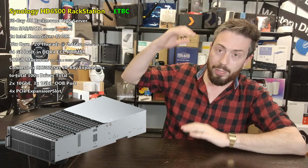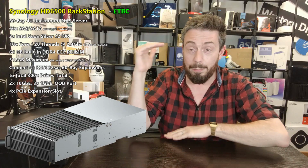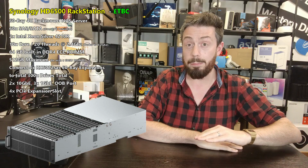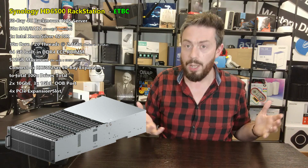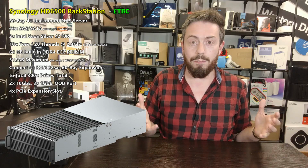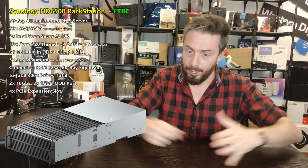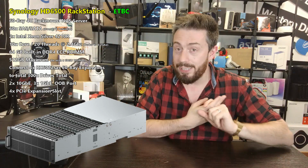That means for 20 bays of your rack mount cabinet there, you can have this and 4 of those 60 bay expansions connected via proprietary SAS to the rear. This system can have in total connectivity of up to 300 bays. That's a lot of storage, and remember, we are talking SATA SAS drives there.